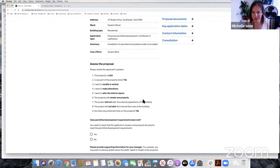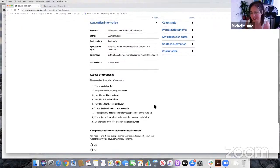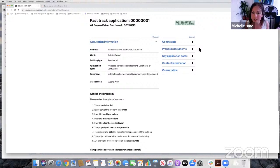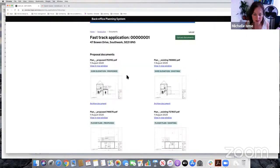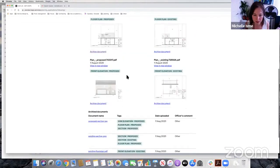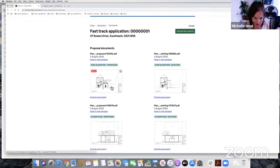However, as an officer, I obviously look at the application, but still want to check the drawings to make sure that that's correct. So I've got the proposal down here, an overview, and that would basically show anything that the applicant has provided as part of their application. But I will go and have a look at proposal documents. So I think what I'll do is I'll manage documents. I can see them all here. And I'm just going to take a look at this first one.